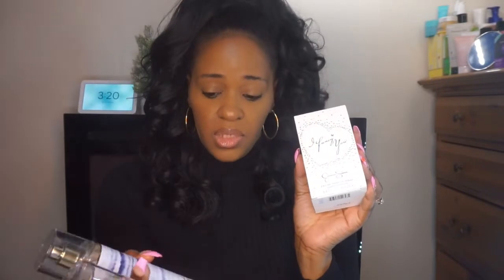I also have Fresh Getaway. Fresh Getaway is bright yuzu citrus and ocean air. I also mix these two together. This with these two, cotton coconut and fresh getaway, it pairs so well together, you guys. It's just really, really pretty.